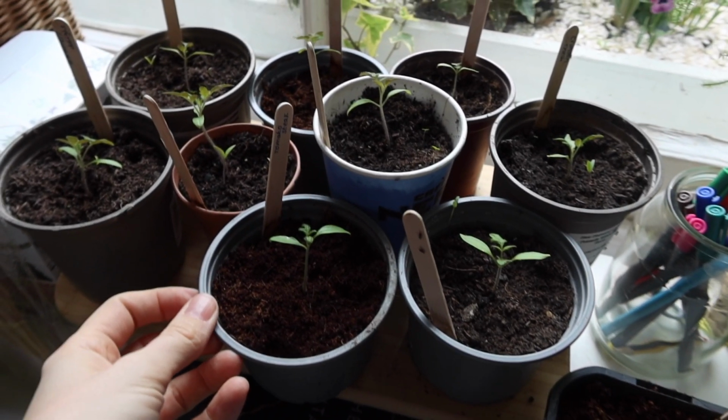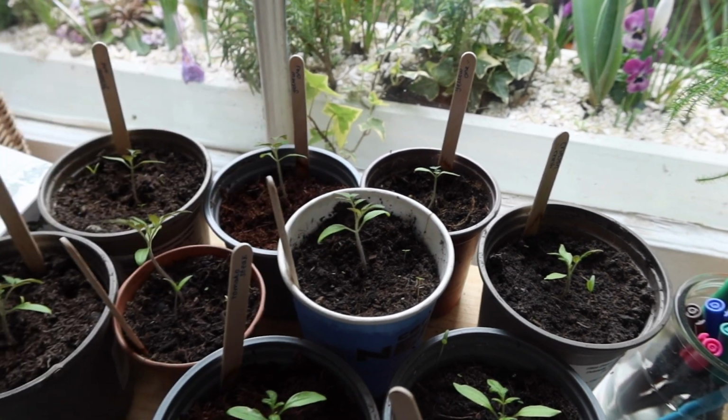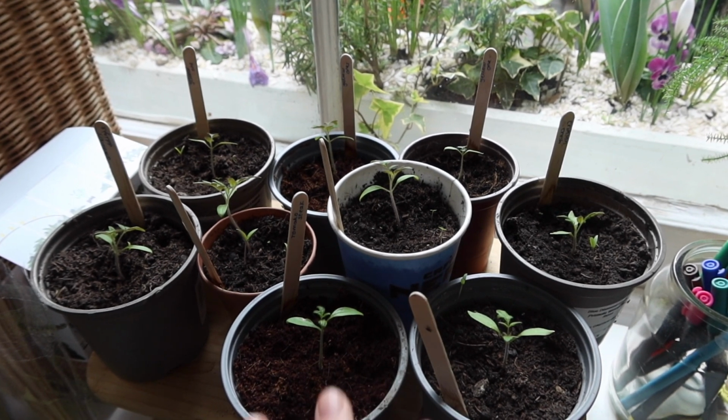And then just before I leave, I'll just show you some of the seeds I've got growing inside actually, because I have got a fair few now. So I pricked out most of my tomatoes and they're doing quite well. They're still quite little, but they're all healthy and alive. Tomato plants are pretty indestructible, so I have a feeling these are going to be fine.